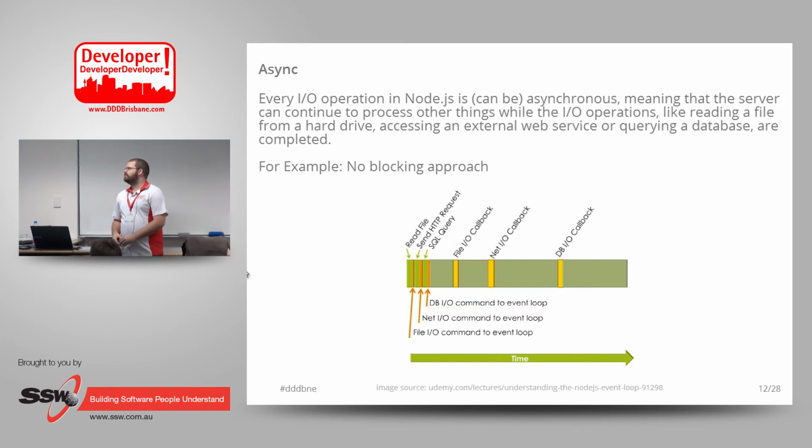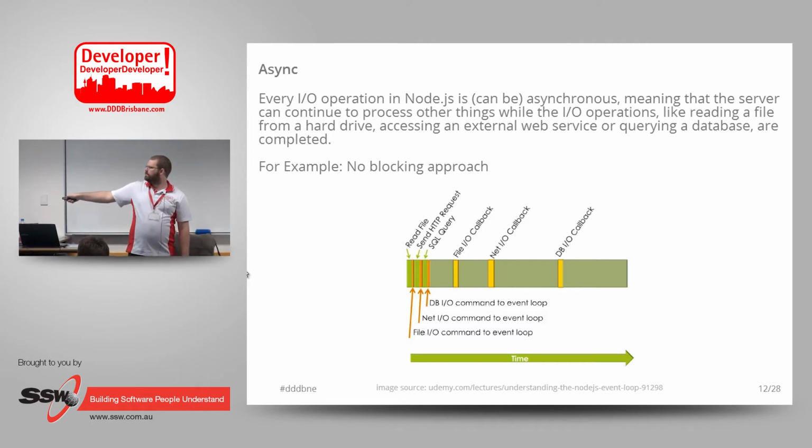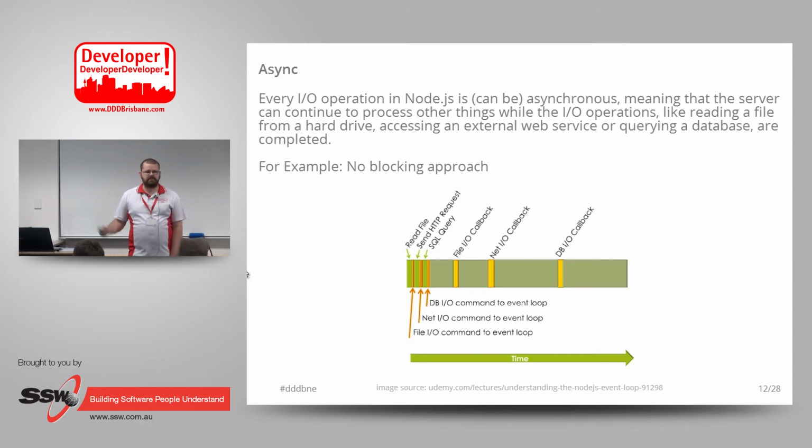In an event model system, you can see everything happens pretty quickly up the front. So we'll send a file, we'll send the HTTP request, and then we'll send the SQL query off to the database. And we have this available processing time here. We can do something else. Take another request from the web server, run another command or something like that. Then we get the result from our file callback, and then we can process the result. Then we have some free space again. We can do something else. We get the result from our I/O calls, and then we'll get the result from the database as well.